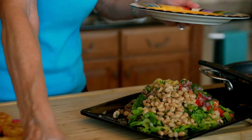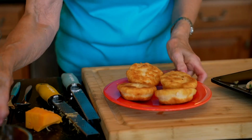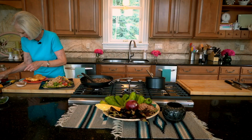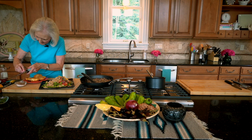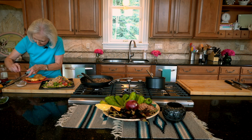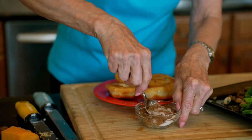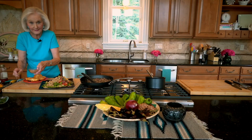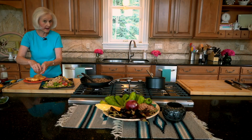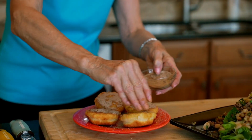Now you need dessert. So I have my little tiny fry breads here. And I take a little bit of sugar and about a teaspoon and a half of cinnamon and some freshly grated nutmeg. I love nutmeg, so I like to put lots in. Stir this up. This is a treat. And then sprinkle this on top. And this may kind of remind you of sopapillas. Sprinkle this on your fry bread, and you have dessert.